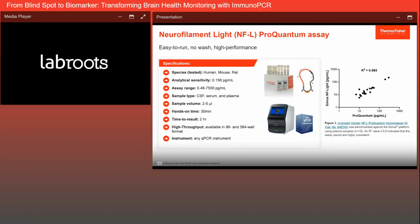On the right-hand side, you will see the comparison between ProQuantum and Simoa, which is the best high-sensitivity technology, most used on the market. You can see that our ProQuantum assay is highly consistent and aligned to the Simoa technology, with R squared being equal to 0.98. Just for reference, R squared of 1 means 100% identical. So we are really well aligned to this technology.